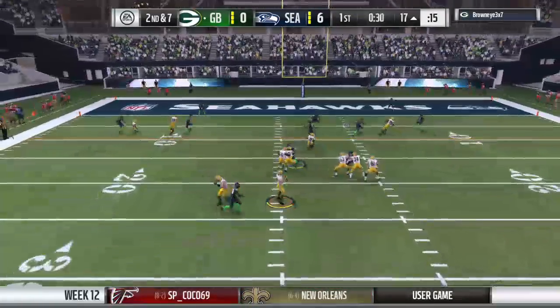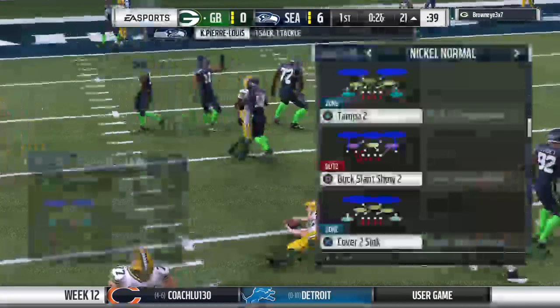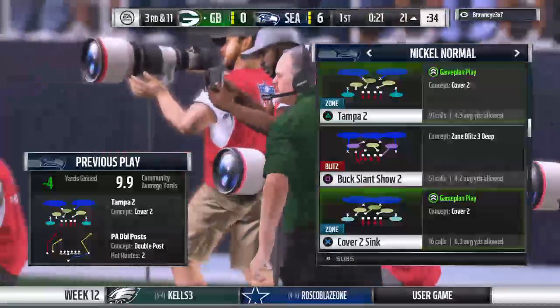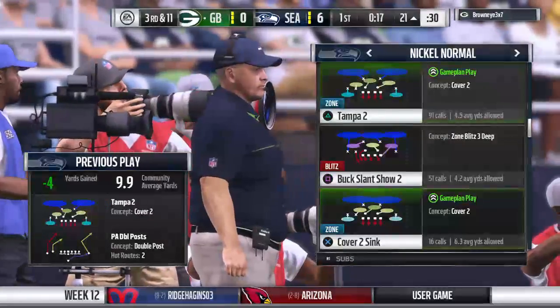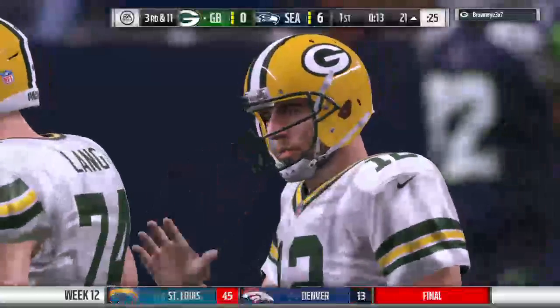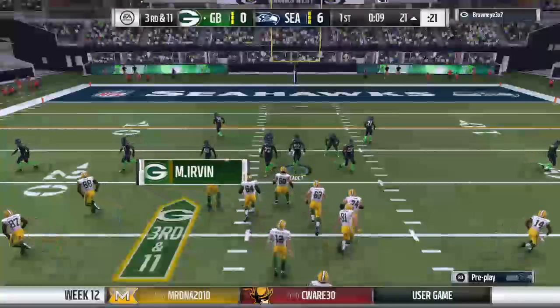Now Rodgers throwing on second down. And he's not able to get away. Sacked back at the 22. Kevin Pierre-Louis in there to get him, and that's sack number 8 for him on the year. Will the defense dial up the pressure? Let's see. 3rd and 11.